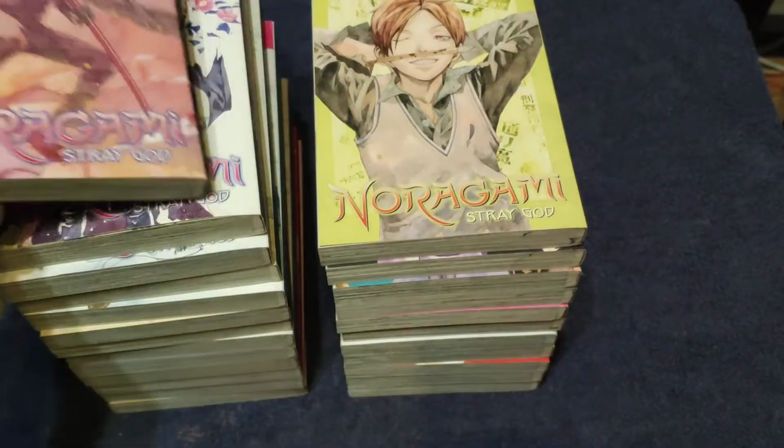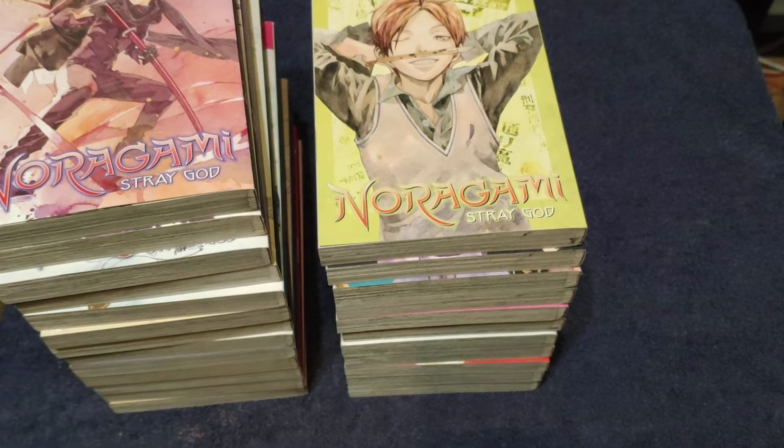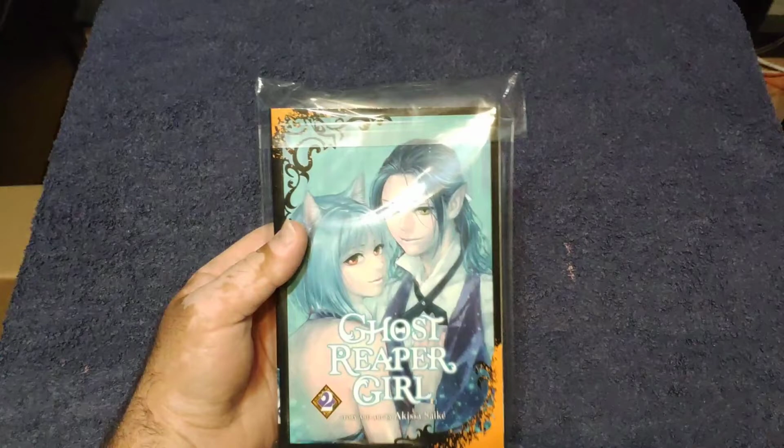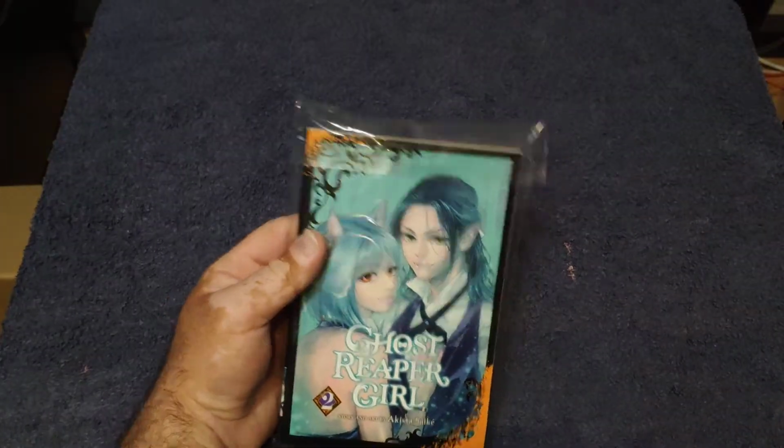24. Now I am going to pause the video because it's a lot of books to shove around, so I'll be back in a second. Alright, next. I'm still not done. Still got a few books to show. Ghost Reaper Girl. I got volume 2.